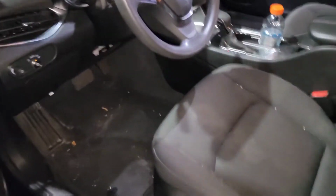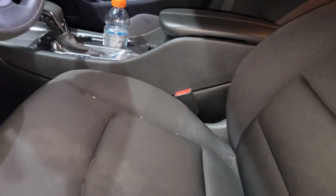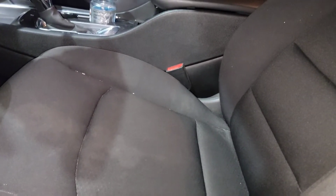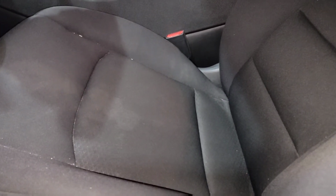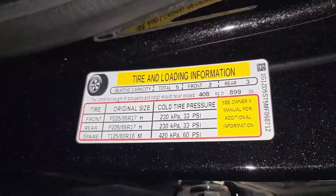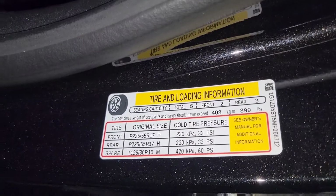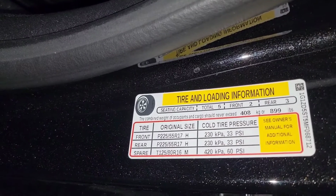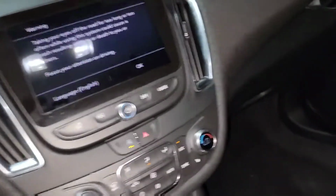So, let's get inside. I didn't look at the tire size. I gotta do my homework on that. It's not even telling me. I'm trying to look at this to see. I don't even see it. Oh, it's 225/55 R17, so 17 inch wheels. That's the tire size.